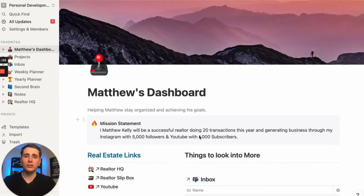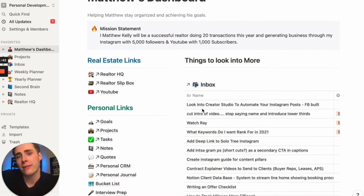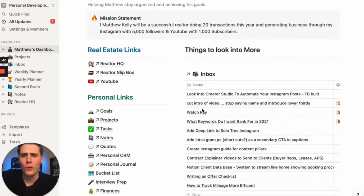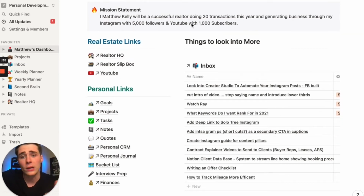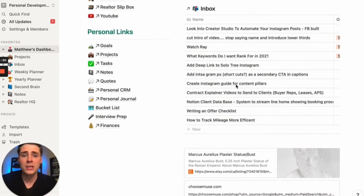All right, guys, so I thought we would start off here in my dashboard and show you a little bit about how I get to my weekly planner and how I set it up overall. So watching a couple YouTube videos, I thought that a dashboard would be smart, as a bunch of other smart people were having a dashboard. Essentially, here you see my mission statement or my goals right here. But below that, just some quick links that allow me to access anything that I would need to access sooner, as well as this inbox.